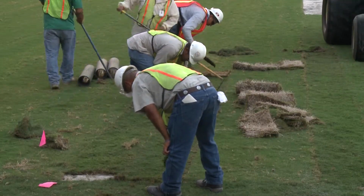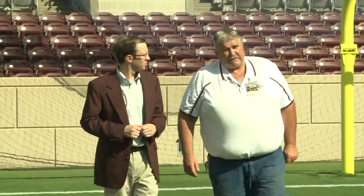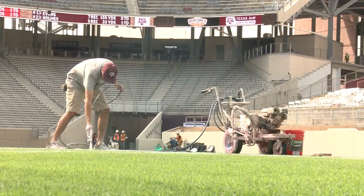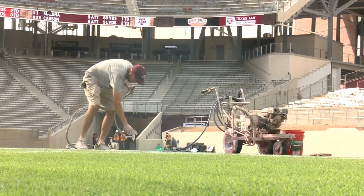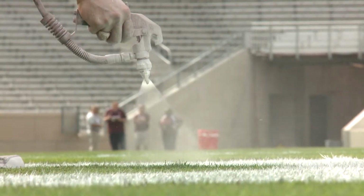Leo Gertz is in charge of maintaining fields for Aggie athletics. Normally, to make sure that we're 100% safe and sure, we'd like to have 60, but obviously we can do it in 30 days if the conditions are right. And fortunately, the conditions have been right.